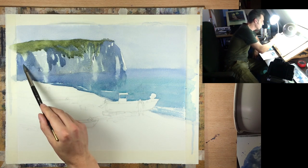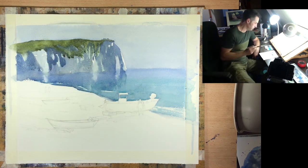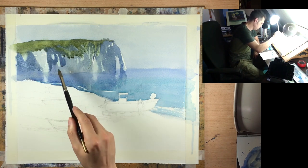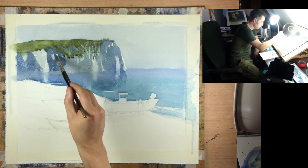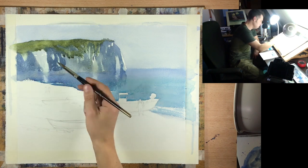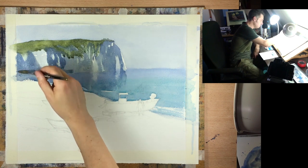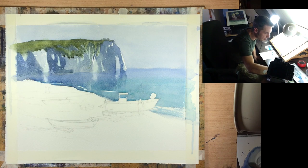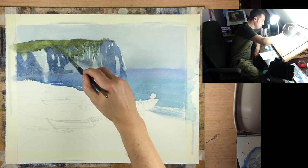So, my camera's out, but I have to go through with this, so you won't see my mixing palette for a little while, but I will turn it back on later. Now I have to deal with these shadows.